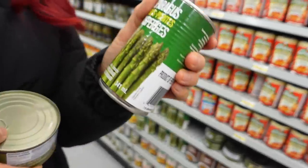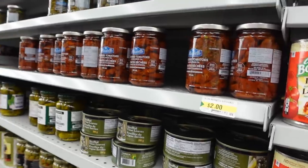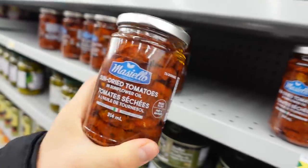Are we scared of the asparagus in the can? Yes. Okay, we're scared of the asparagus in the can. Ooh, sun-dried tomatoes. Who doesn't love sun-dried tomatoes? Probably lots of people, but I like sun-dried tomatoes.